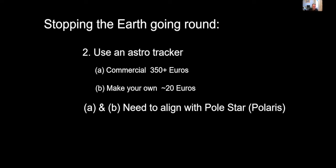The second way is to use an astro tracker. I bought one a couple of years ago. Commercial ones typically are about €350, the usable ones. Or you can make your own for about €20. I did, and I'll show you how to do that. But either way, you need to align it with the pole star, which means you've got to find the pole star. So the next image shows how to do that.